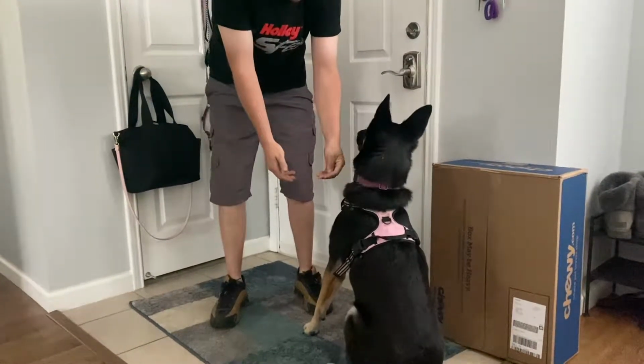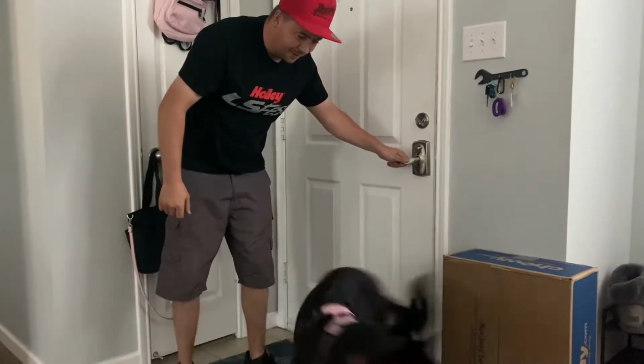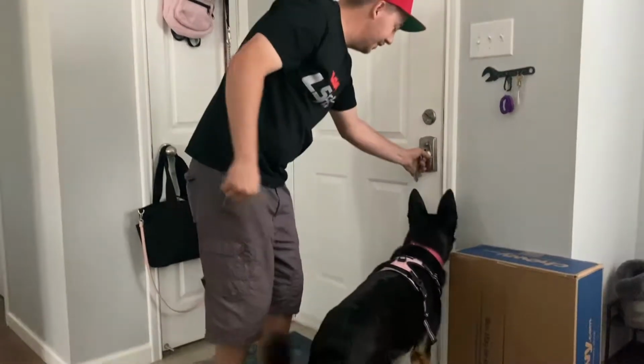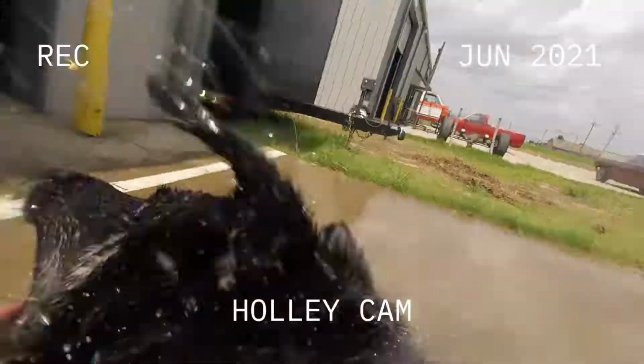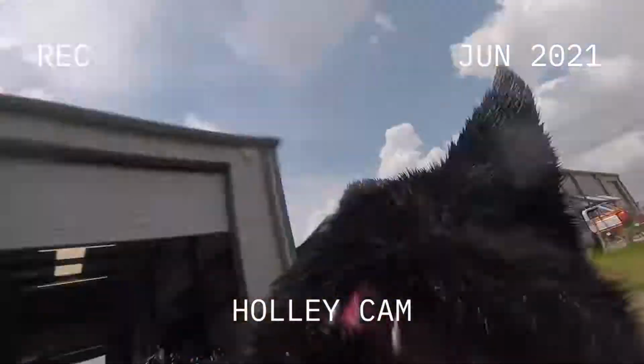Ready? Let's go. Come on. Ready? Okay. I'll take her. And this is Holley. Holley is an almost 2-year-old Belgian Malinois. Holley loves the water. Anytime we get the water hose out, she's right there ready to play.